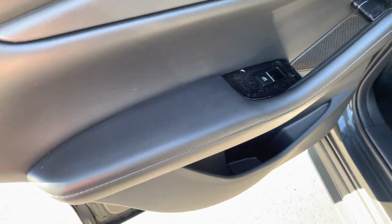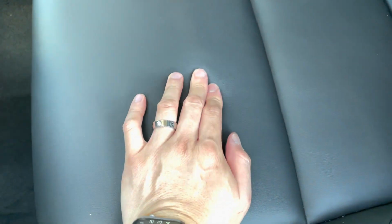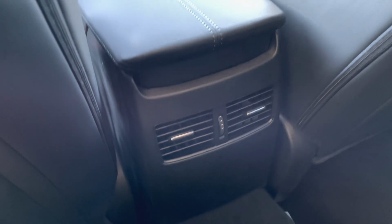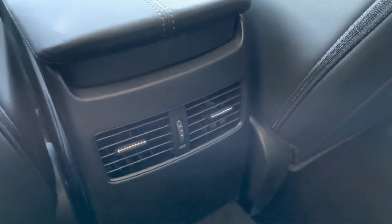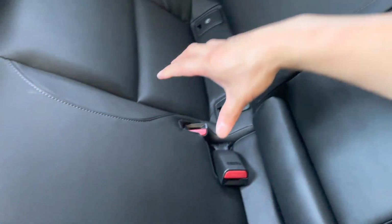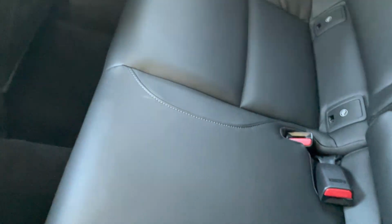And then again, you get that leather right here. The seats are very comfortable. They're firm yet squishy at the same time. And you also have your child anchors. You have your rear AC vents in the back for your passengers, as well as a little storage pocket. And then you have your 2 cup holders, as well as a middle row right here.